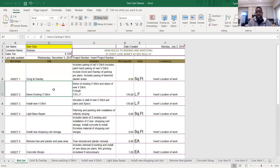GCs want to see their subs cover everything, and that's what gets more attention to your numbers. Don't exclude anything, but you've also got to know how to read the plans to actually be able to include everything on your proposal. If you really don't know what you're doing, then missing something could be mistakenly taken as you excluding it. And that's what you don't want to do.